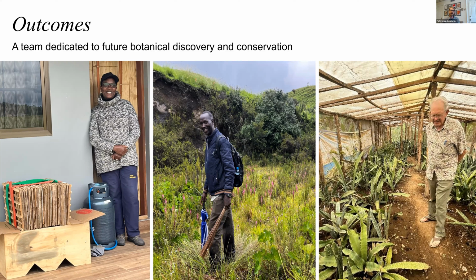We're working specifically with the Tanzania National Herbarium. And on the left is Dr. Nedabuto Molel. She is the director of that institution, and she is really the gatekeeper for a lot of the work that we're doing. It was a pleasure to get to know her.